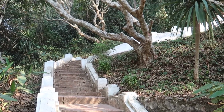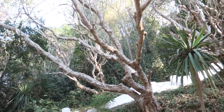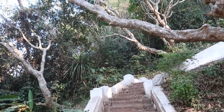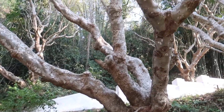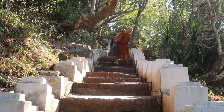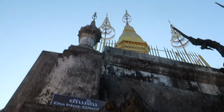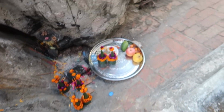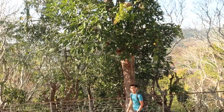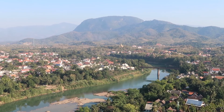So check out the stepway leading to the Pagoda. It's quite nice with all these trees, even though they have barely any leaves. It looks like they're gonna snap and grab you at any time. And here we have the Stupa that we can see from the bottom with the goldish top. Offerings from people, apples, flowers. Tremendous view of the whole city though, check it out.